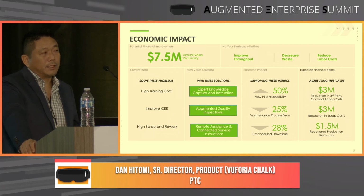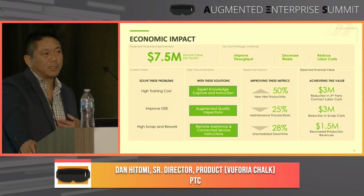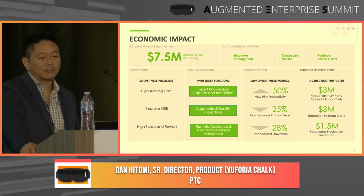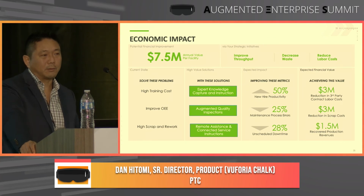So from improving new hire productivity or asset efficiency to lowering scrap and rework, we believe that augmented reality has a tangible impact on not only Harpak Alma's business, but also their customers. And we tie that to things like revenue growth, operating margin, and manufacturing and service skill gaps. So we really try to tie it to those business outcomes.